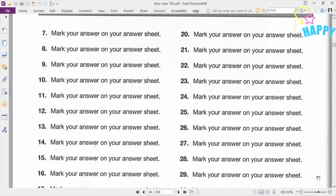Number 14. What time should we expect Ms. Carter to arrive? A. On Monday or Tuesday. B. Sometime after 6. C. Around 40 minutes ago.